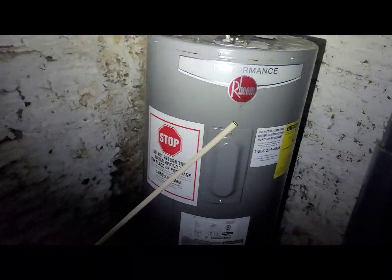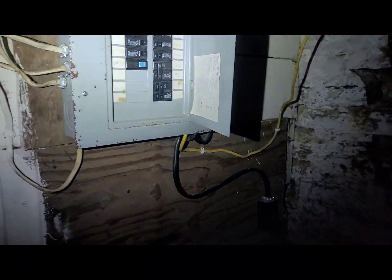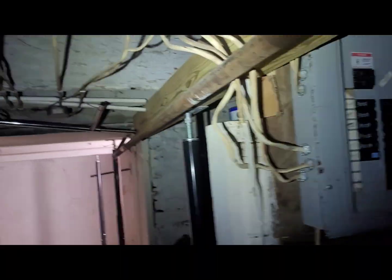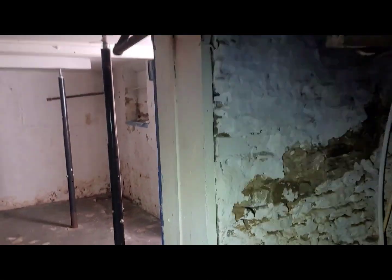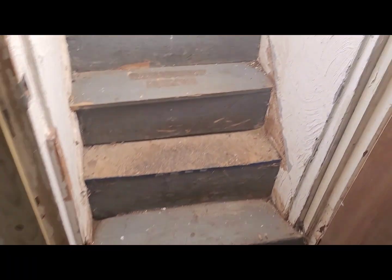Hot water heater looks newer. Here's the breaker box. Just a standard breaker box. Nothing to write home about. But let's just say somebody was an electrician, or at least didn't really take too much pride in their work. There's just Romex going everywhere and whatnot.